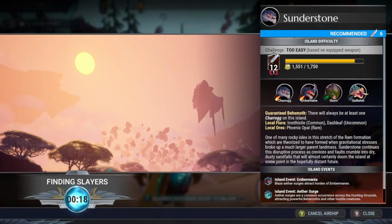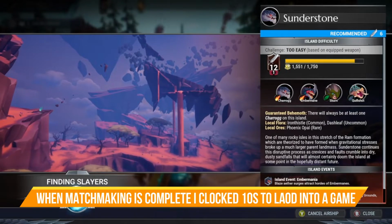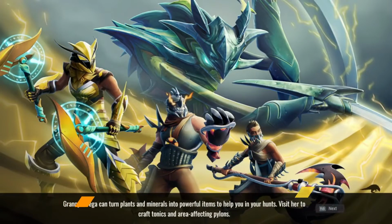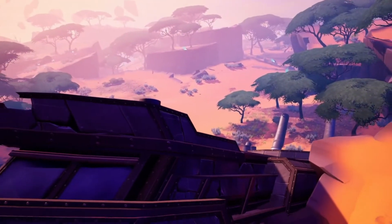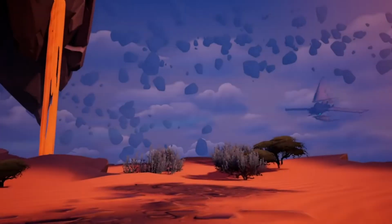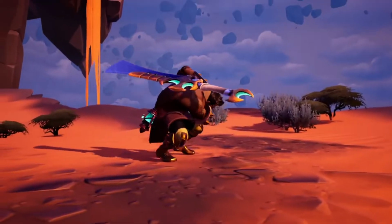So here it's just looking, matchmaking. I should have done a private one just to see what the times are like. Here we go, let's go. Starting now, let's see if this load time is quick, according to what they say. 90% faster. Yeah, that was quick. That was really quick, actually. It's like 10 seconds.